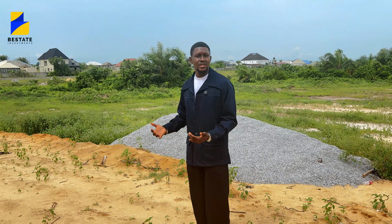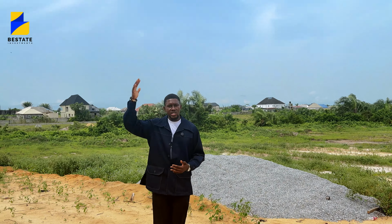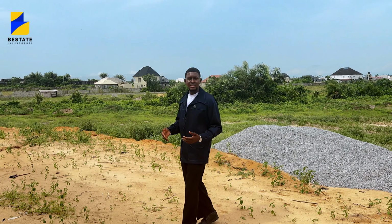So the earlier you invest, the higher your ROI, especially if you're looking at land banking. So this project is still in its early stages. It's still selling at the launch price. So that gives you a much higher ceiling in terms of ROI because you're buying at the launch price.